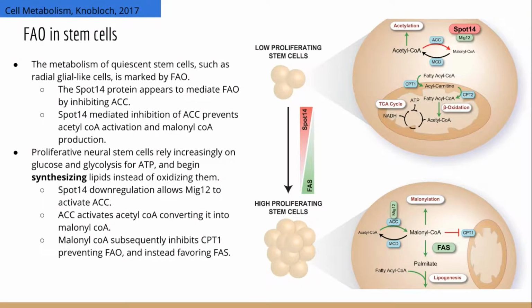Okay, so now that we've reviewed neurogenesis and fatty acid metabolism, now let's put these two concepts together. Fatty acid oxidation is uniquely important for neuronal stem cells. In fact, the metabolism of those radial glial-like cells of the subgranular zone is pretty much dominated by fatty acid oxidation, and it's believed that the expression of this protein, SPOT14, is what mediates this choice of metabolism. The SPOT14 protein is upregulated in the quiescent neuronal stem cells, those radial glial-like cells, and it appears to promote fatty acid oxidation by inhibiting ACC.